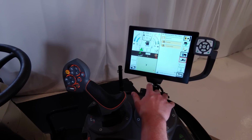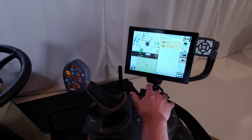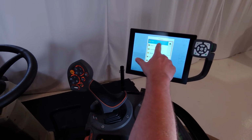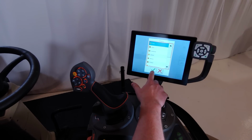Now that we have our combine and combine header added, we will go ahead and select the Add Attribute icon to add our grower, farm, and field. Next, we will select our field attribute to add the field. Once selected, select the green check.